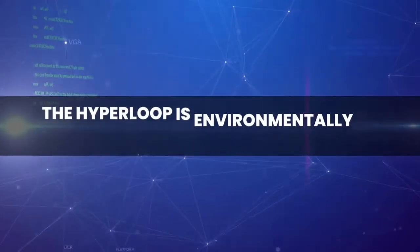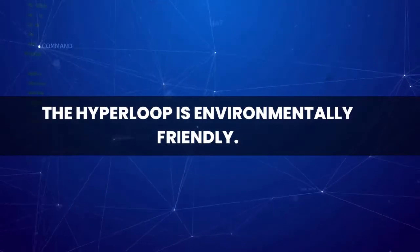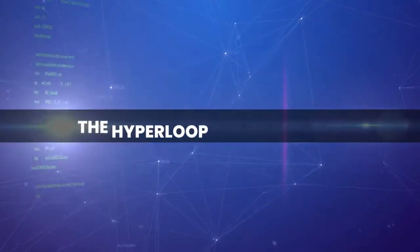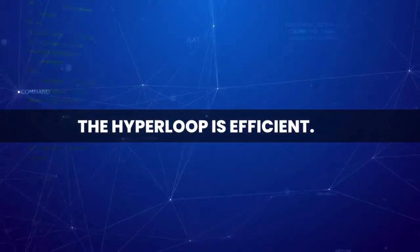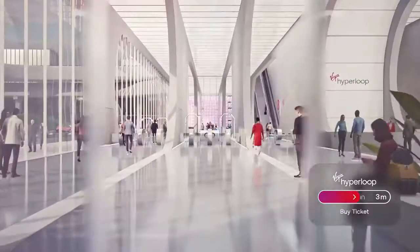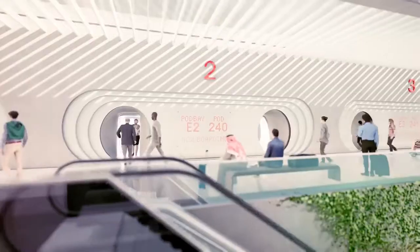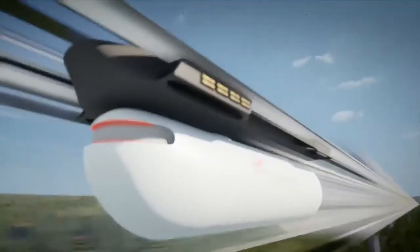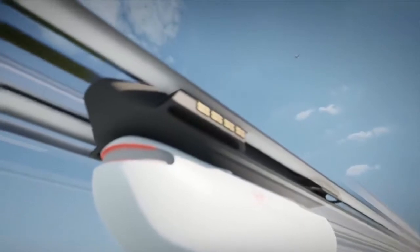The Hyperloop is environmentally friendly. Because it uses renewable energy sources, it produces zero emissions. The Hyperloop is efficient. It can transport more people than traditional methods of transportation like cars or trains. If you're looking for a fast, safe, and environmentally friendly way to travel, the Hyperloop is definitely worth considering. Traveling by Hyperloop could potentially change the way we think about transportation forever.